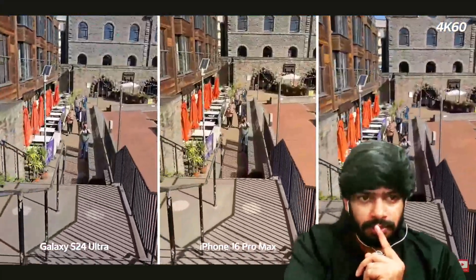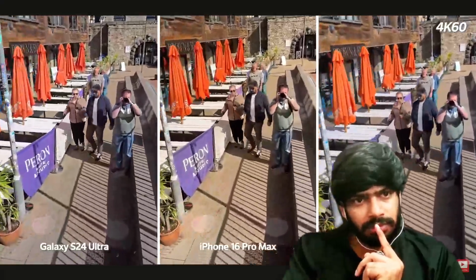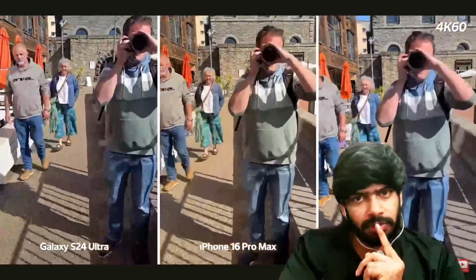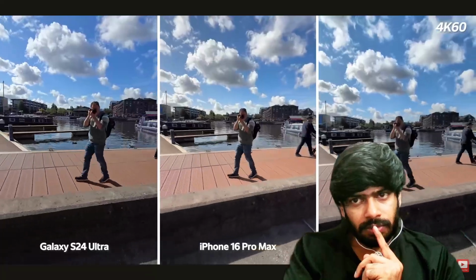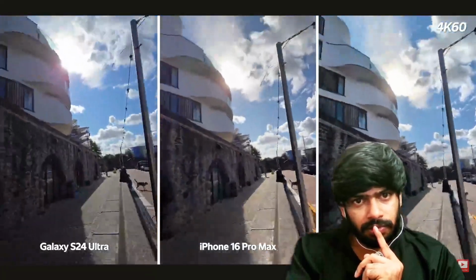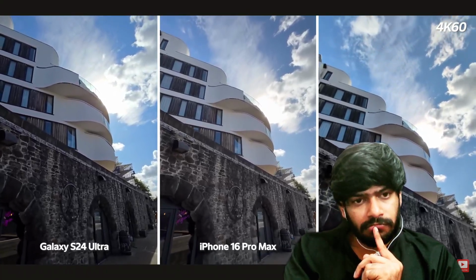In terms of stabilization, all the main and telephoto lenses across the three phones here have optical image stabilization or some form of it, and actually they're all remarkably smooth even walking down these steps. All three phones offer some variety of HDR video. For the purpose of this video, because I'm not mastering it in HDR, these are just shot in regular video mode at 4K 60. And in this very tricky lighting scenario, we've got the bright sun. The Pixel looks significantly noisier.